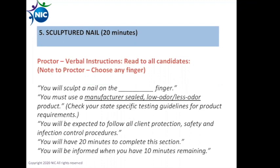You must use a manufactured sealed, low odor, less odor product. Now, I will tell you, they will be checking this product before the exam begins. So make sure that it is sealed and factory sealed. I was in an exam not long ago. There were 8 candidates for this. It was not your state, but actually the proctor picked up, I think, 4 or 6 different monomers because they were not factory sealed. So make sure that it is factory sealed and check with your state for specific guidelines for your product requirements.